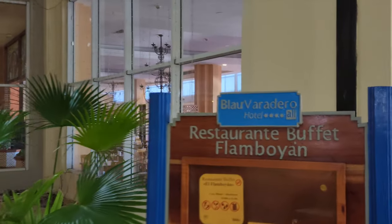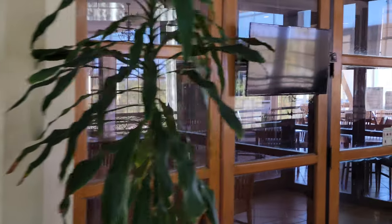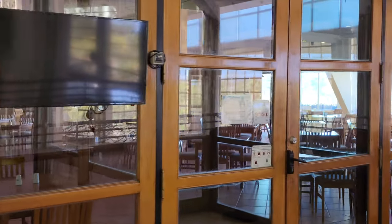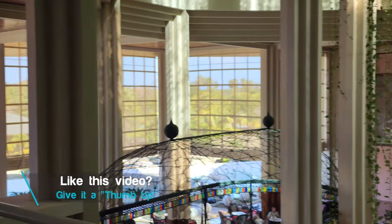This is the buffet restaurant, which is open for breakfast, and we'll show you that. And lunchtime, the restaurant outside, and we'll have a look at that as well.